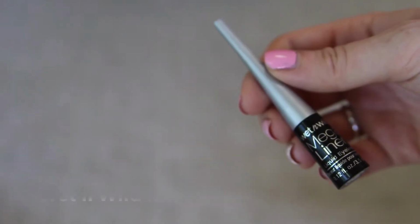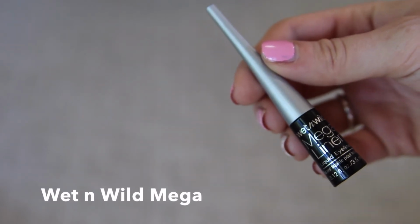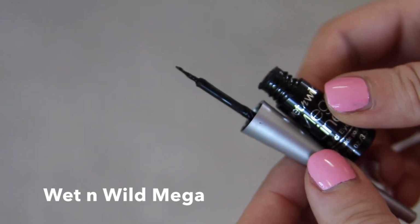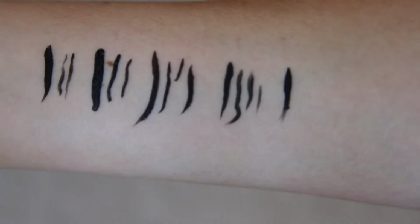The next contender in this battle is Wet n Wild's Mega Liquid Liner, which costs a humble $3. This is the only contender that has a brush tip. It has a fine, flexible brush for a precise application and a rich and fluid formula that dries and stays put.